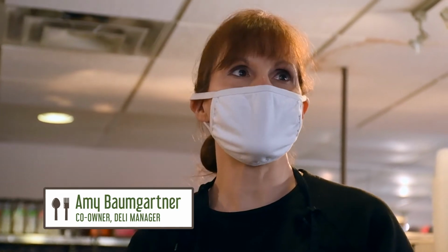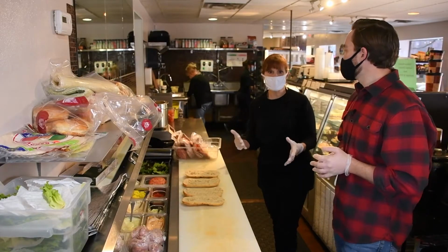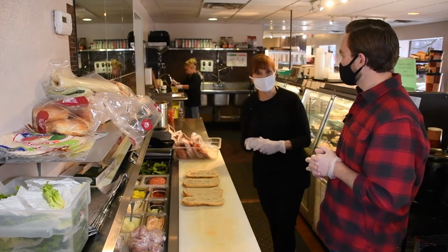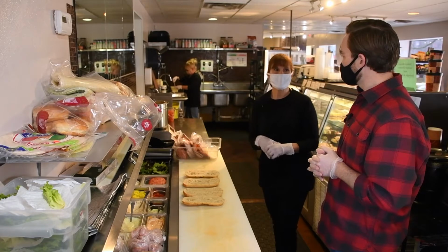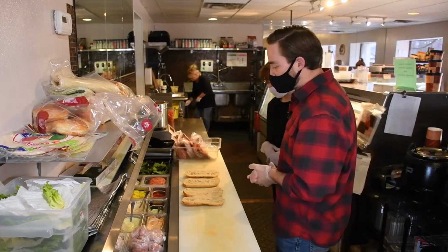This is our Italian focaccia. It's probably our best seller. We go through a lot of them every day. It's a great toasted sandwich with all your Italian favorites with provolone and salami and ham and turkey. So it's definitely a favorite of our customers. So we'll get going here and I'll ask you some questions as we go.